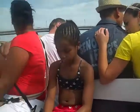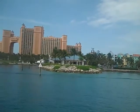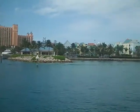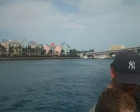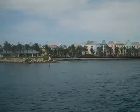See that big hotel over there? That is the Atlantis. Built at the cost of $800 million. I will repeat that because I'm making a mistake. $800 million. And it took 1 year to build that hotel. Rooms in there are very cheap. $25,000 a night. I told them that. A minimum of 4 nights.